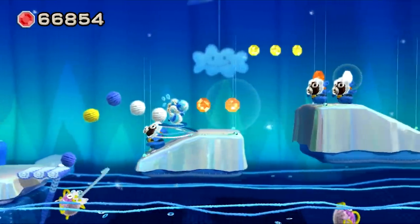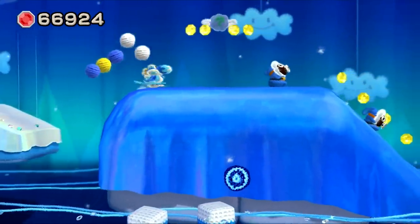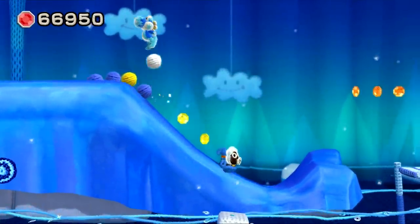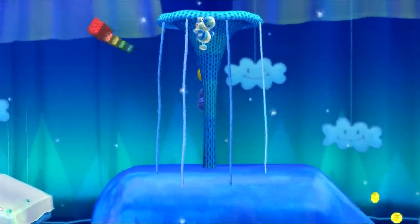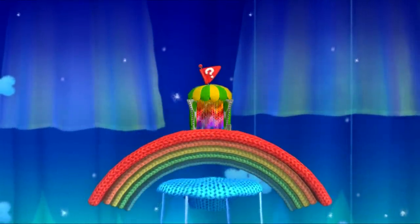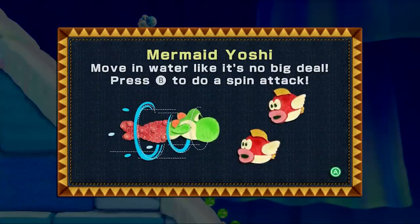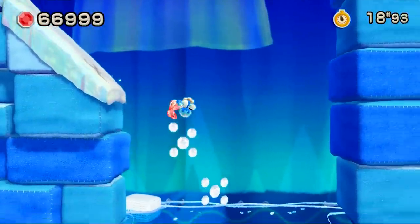Frequently, the level design is built for it and not jerkish, thankfully. Take out these ice sniffets, and then we got a whale, a la Mario 2. Very similar shape, very similar form, very similar perspective, and come on. Thank you! He sprouts a rainbow out of his blowhole! Did I just hear Navi the Fairy or something? Well, apparently we're getting hypothermia because it's Mermaid Yoshi! Not the best time to transform into this form.